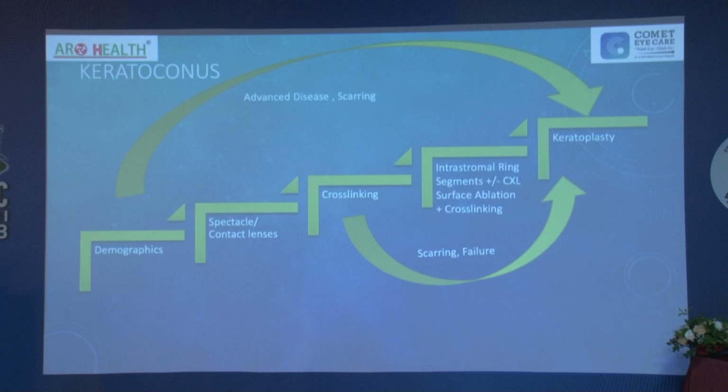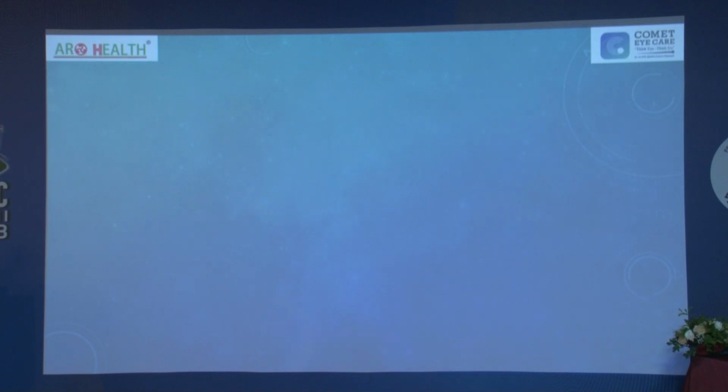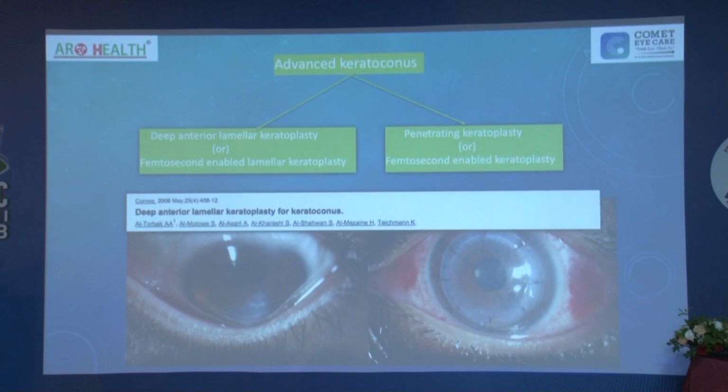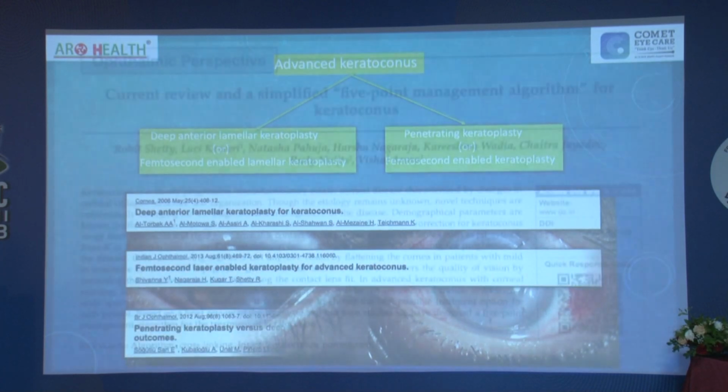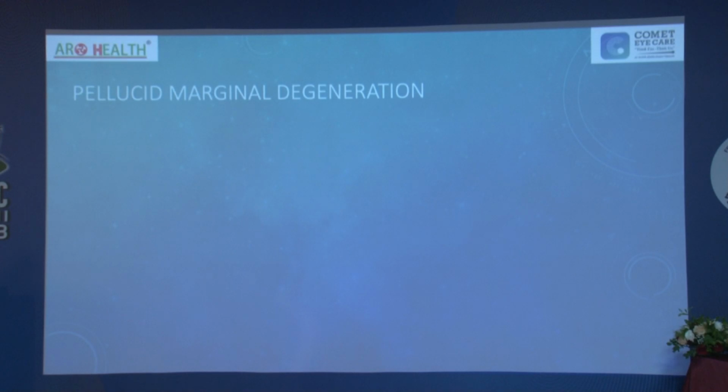We cannot run away from keratoplasty in keratoconus. You will still have subsets of patients which will require you to do a keratoplasty. If you have scarring, you will have to do full thickness. If you have a full thickness scar, you have to do a full thickness grafting. If you don't have a full thickness scar, DALK works best, and femto enabled DALK is doing very good. It is better than your topo guided lasers at times. So only 2-3 slides left. Those of you who want to read about the paper which I just described, you can read that.